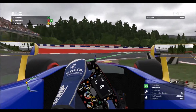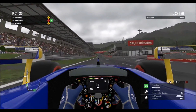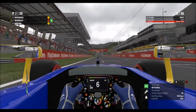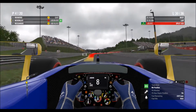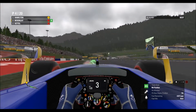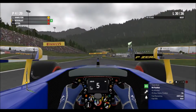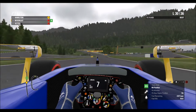Have they actually stopped? It doesn't look like it. No, they've stayed out, those crazy bastards. Oh no, here they are. Wow, we're only getting 3 places, really? Come on, recover for the win. Come on. Hamilton got out ahead of me, but he's on the slower compound.